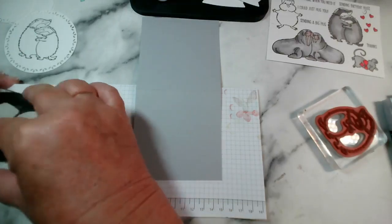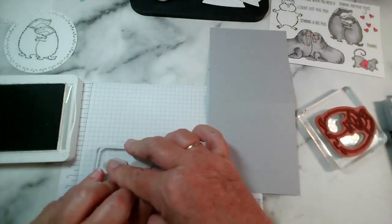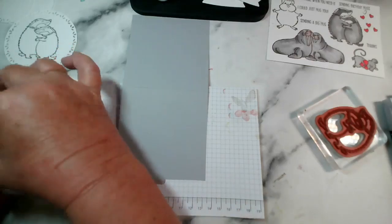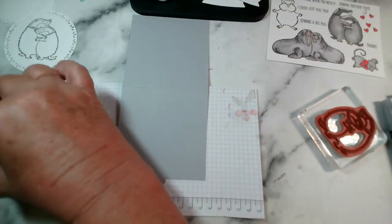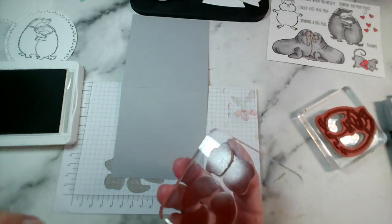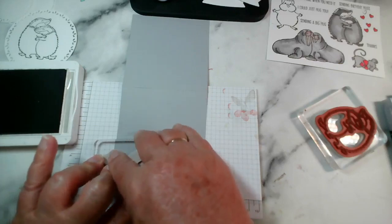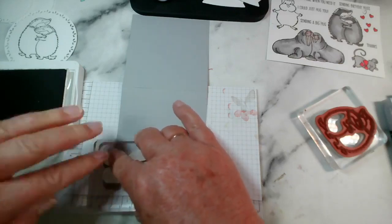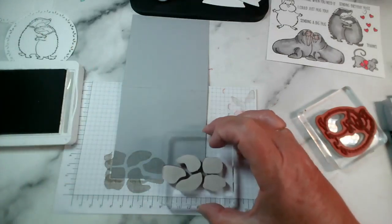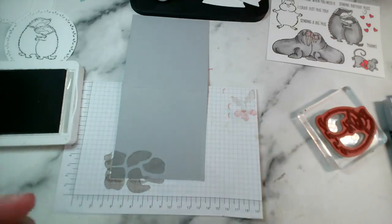So let me just see how this is going to stamp on here. Oh, I think that'll be okay. So it is a solid, obviously solid image here. You could use the kissing technique to add some more detail to that, which I'll talk about later. So I'm just going to place that on there, like so. And then I could turn this round. No, I'm going to keep it the same actually, because that sort of fits in well there.